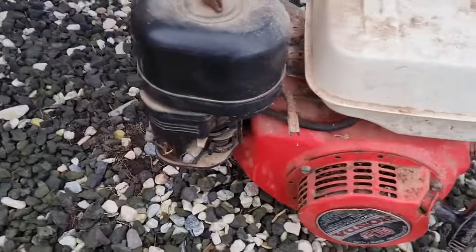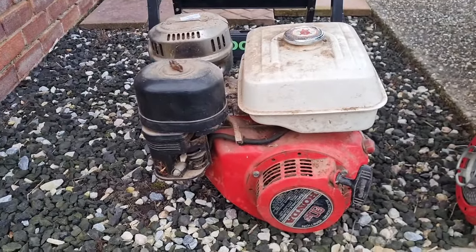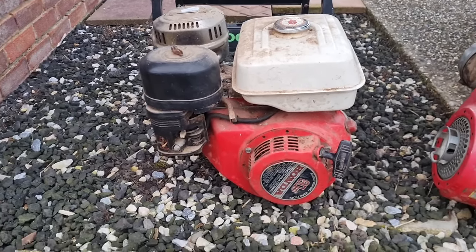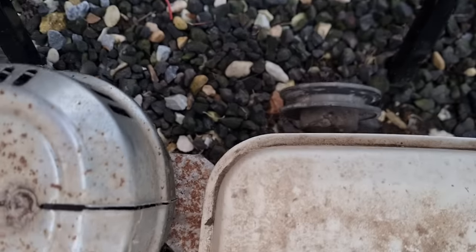I did put a 5 horse Briggs and Stratton petrol engine on it, and that just wasn't up to the job. When the compressor built up to over 100, the engine would eventually slow down and die. I hope this thing at 8 horsepower should be a lot more meaty. And she's got the V pulley on.